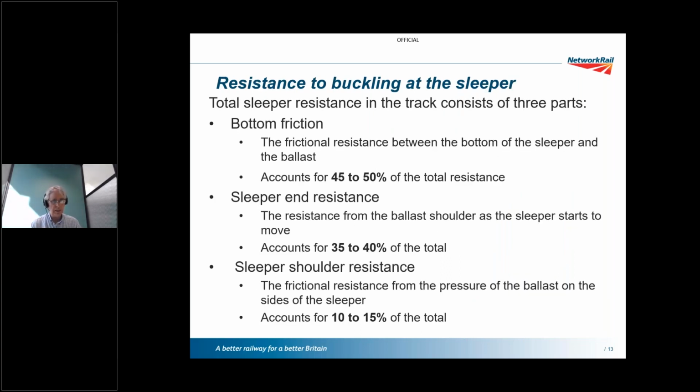So how does the sleeper actually build up its resistance? And this is probably one of the most important things. And again, it's an area where maintenance can have a particularly big effect on it. So bottom friction, this is the resistance at the base of the sleeper and depends upon the friction between the ballast and the sleeper bottom, and therefore on the frictional value and the vertical load applied. Clearly, if there is voiding, this resistance is compromised, but it will be increased both by using heavier sleepers and rail and also by closing up the sleeper spacing.